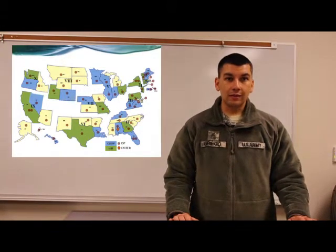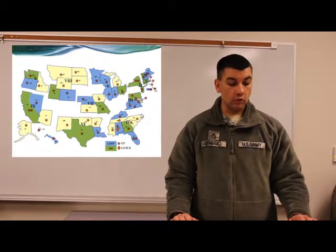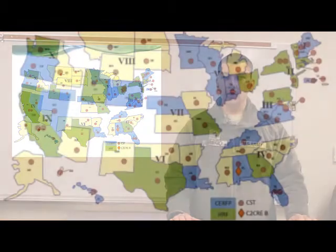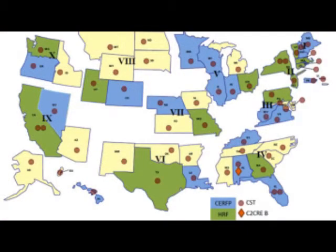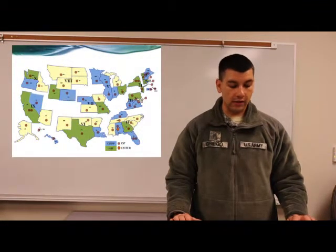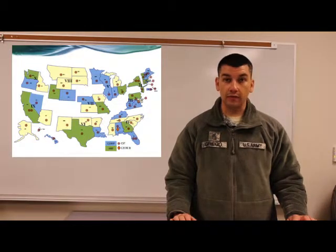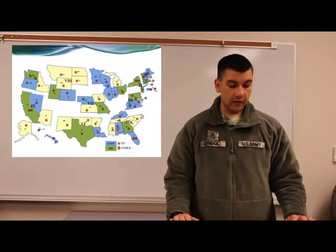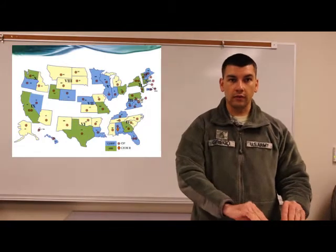The second level is the CBRNE Enhanced Response Force Package, or CERF-Ps. There are 27 such elements in the country, and they're equipped with decontamination, search and extraction, and medical triage capabilities. In this slide, the 17 states that host CERF-Ps are blue. Finally, the Homeland Response Force mission is the National Guard's highest level response, designed to coordinate the relief efforts of multiple CERF-Ps and CSTs, and as a command and control task force of all on-site Guard assets in the event of a massive disaster spanning several incident sites. All HRF states are additionally equipped with CERF-Ps, making up the final 10 CERF-Ps to reach the total 27.